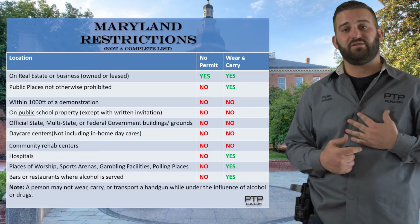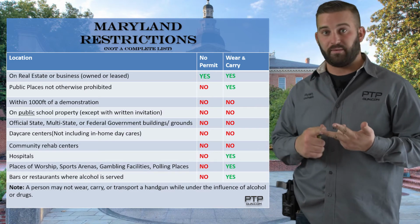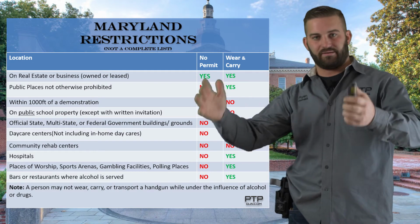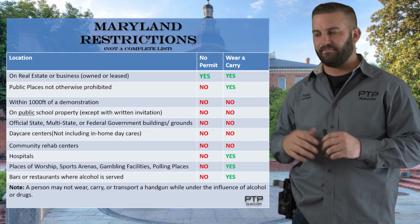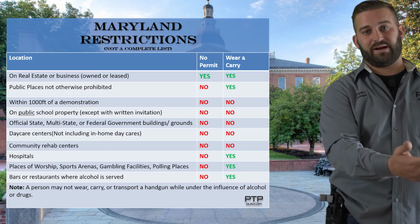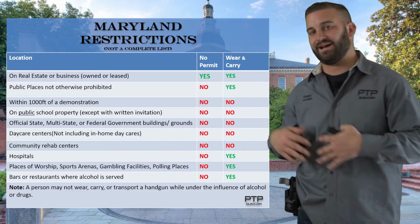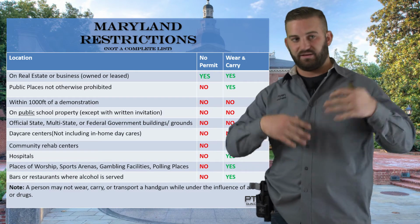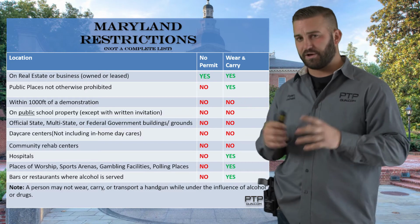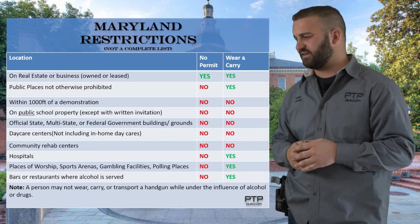So for example, I have two daughters. One is 1 and one is 5. The one that is 5 is in a public daycare, out in a public commercial building, and the other is actually in an in-home daycare. I can carry while I'm picking up my child at the in-home daycare, but I cannot carry while I'm picking up the child at the daycare center in the commercial building, out there in the public. So, things to definitely know and understand.